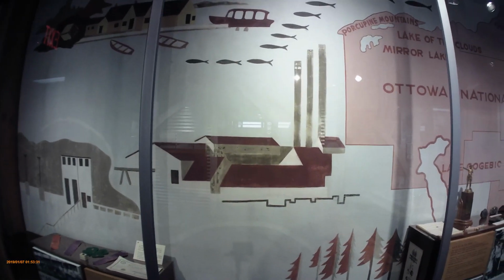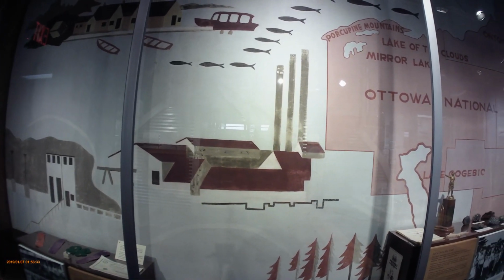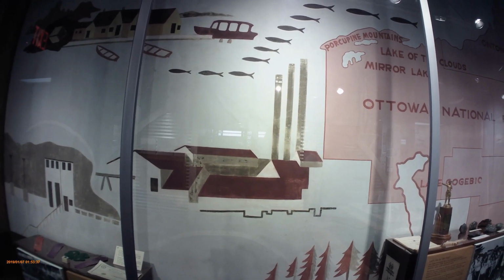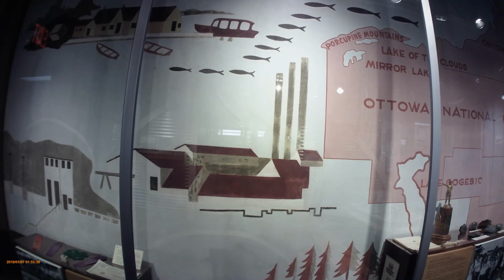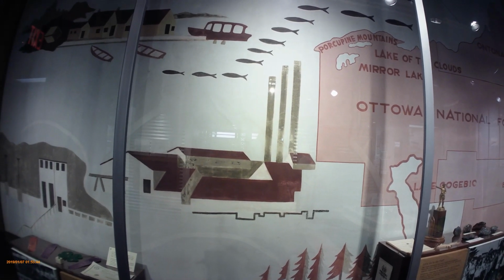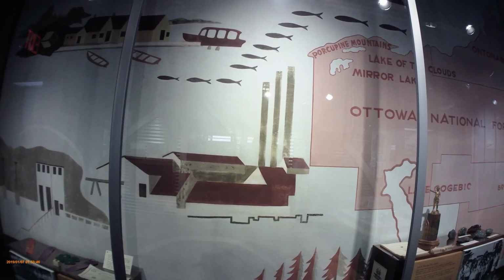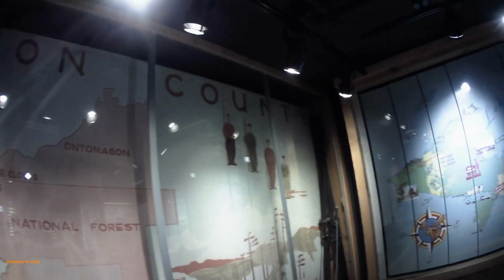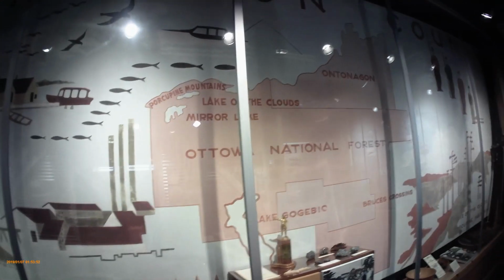It says, look for the artwork created by artists who found work through the WPA, Work Progress Administration, including pieces made by Ottawa artists working across the village. What kind of artwork from the Ottawa artists is in the display? And this here is a big display of the Ottawa National Forest.